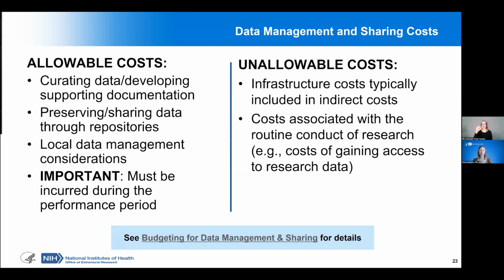NIH does recognize that sharing data, and especially doing so in a way that makes those data useful to others, may incur costs. And so one of these supplemental policy information documents released at the time of the policy covered allowable data management and sharing costs. And as a brief summary, you may request direct data management and sharing costs for certain types of activities, such as curating data, developing supporting documentation, preserving and sharing data through repositories, as well as local data management considerations. So things that are needed to get your data ready to share.